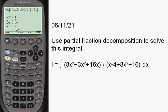a squared equals 4, so a equals 2. u squared equals x squared, so u equals x. We sub that in here, okay? And then we integrate. It comes up with 3/2 times arctangent of x over 2 plus c.